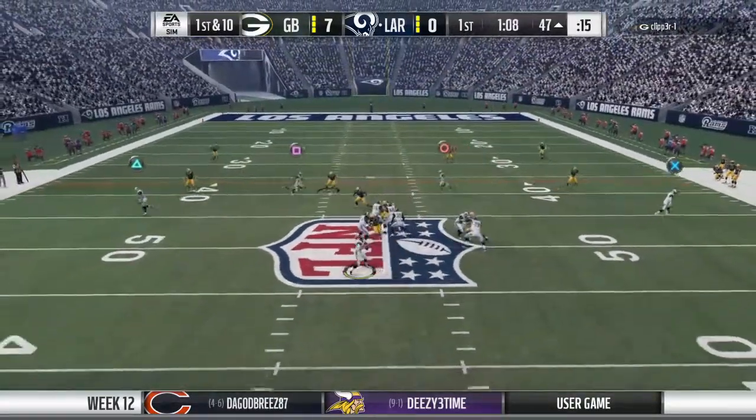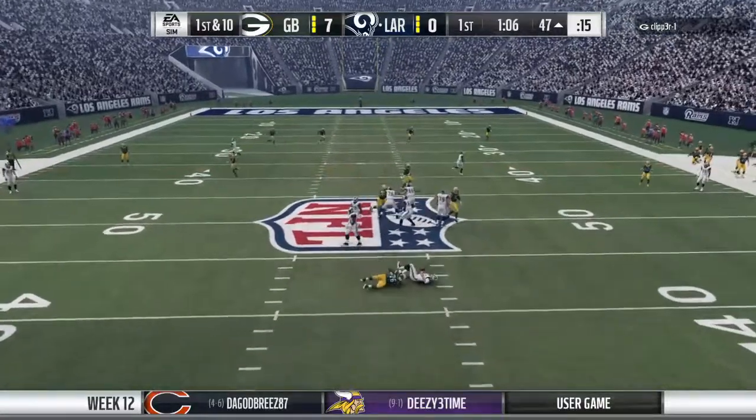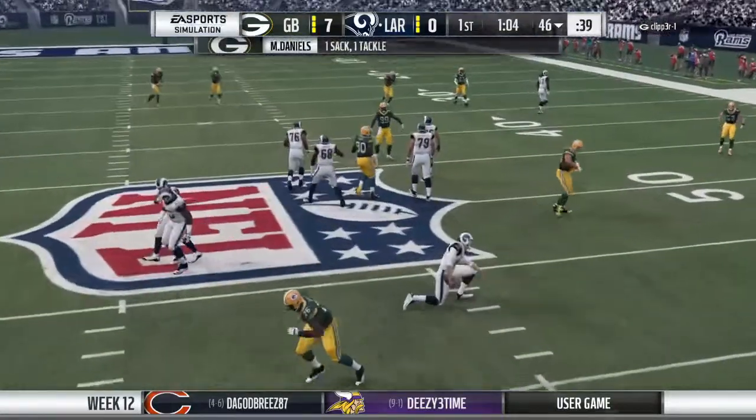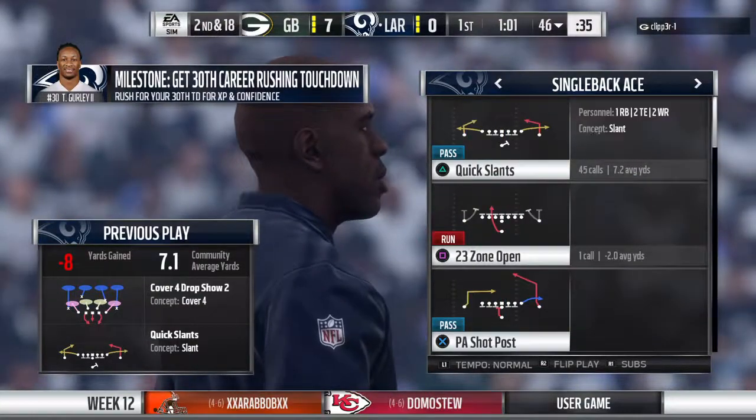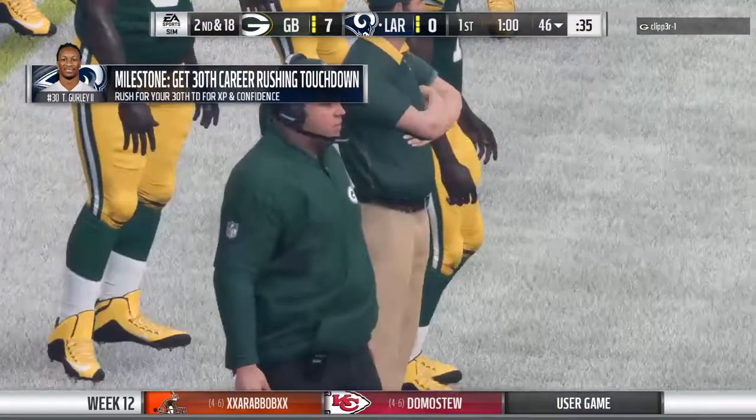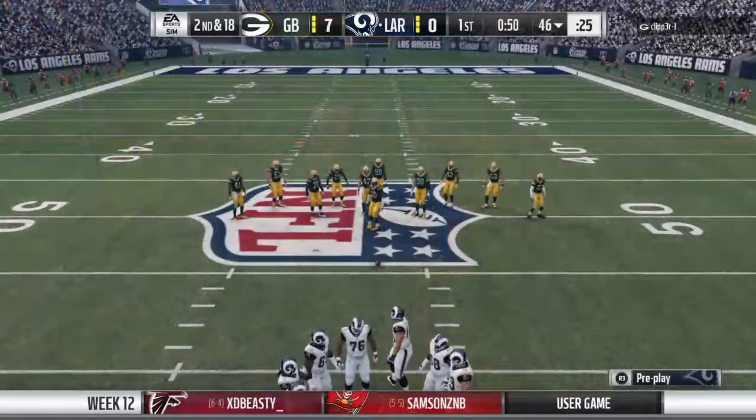Here's Goff. And he's going to be taken down. Goff is sacked. Mike Daniels in there to get him, and that's sack number 8 for him on the year.